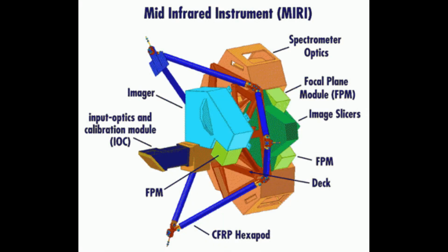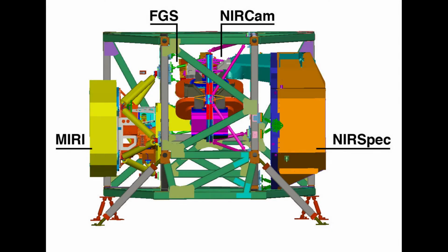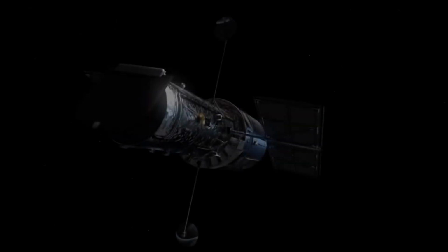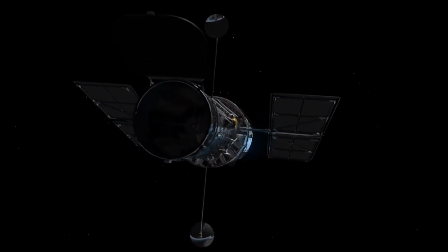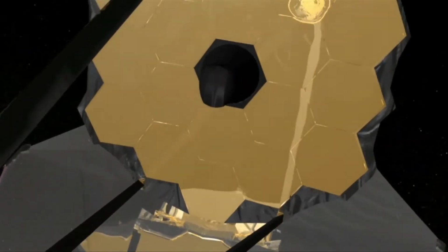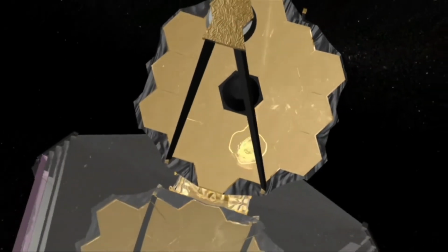MIRI is not the only instrument. There are a total of 4 instruments on Webb. Webb is the successor to the Hubble Space Telescope and expected to be revolutionary. The Hubble was not equipped with any infrared instrument to capture the depths of the universe. A key difference is that Webb will be tuned to see the universe at longer wavelengths in the infrared.